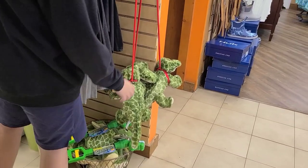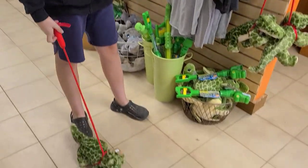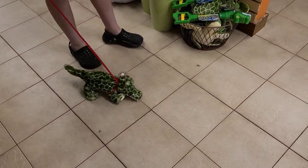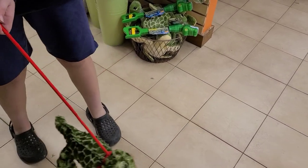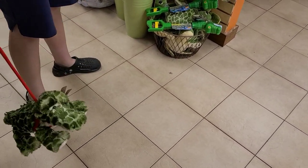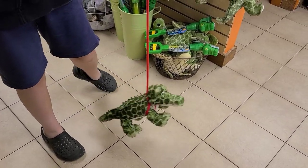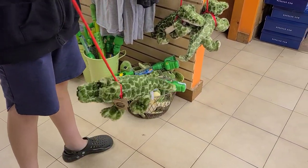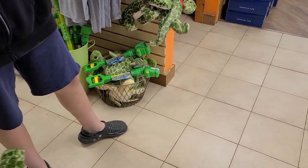Oh, do the gator walker. Yes, the gator walker. Pretty much gator on a leash. It's the most Floridian thing that you can do in Florida. Walk a gator. So, if you want to be like a Floridian, then you should get this. Us real Floridians have real gators, of course, but if you live somewhere that's not Florida and people will judge you, then go ahead and buy this.